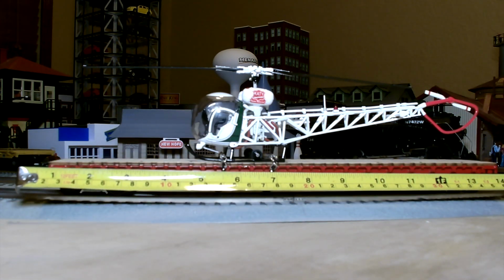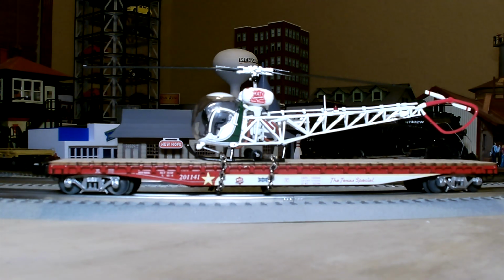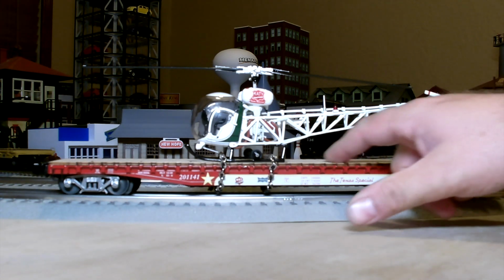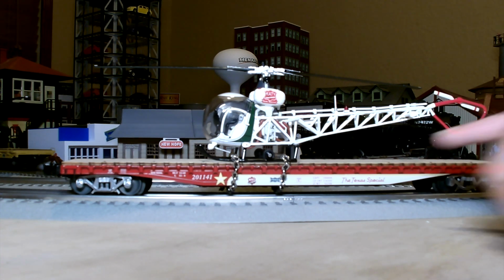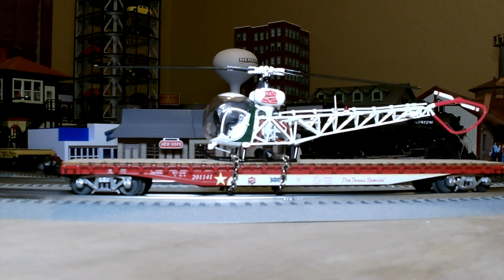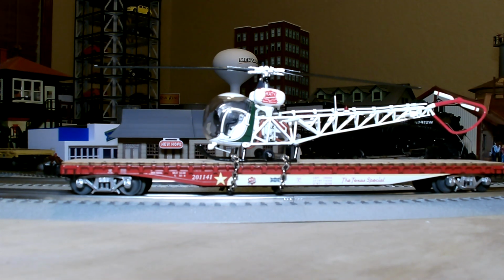Coupler to coupler, it's 15 inches in length. Has real wood deck. It looks great. Loving the Texas Special colors and livery. Got our Lone Star right there. Perfect. And this really is a nice helicopter. I gotta say, the detail on it is incredible.